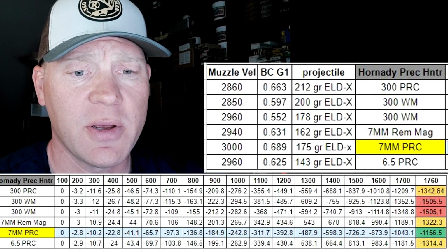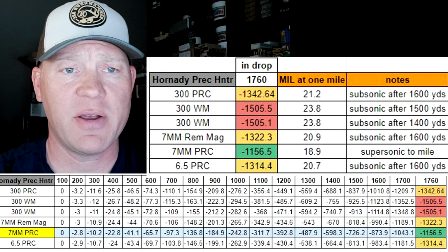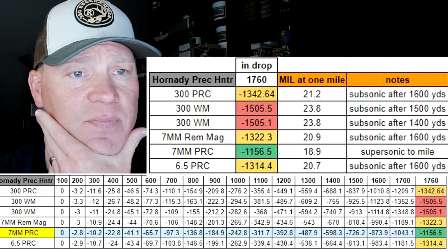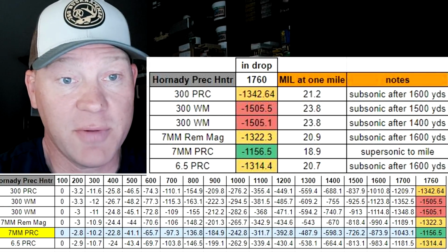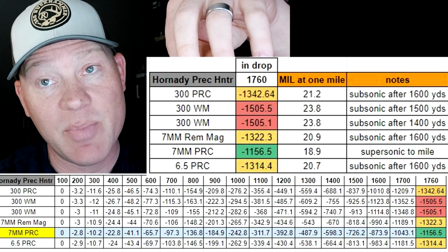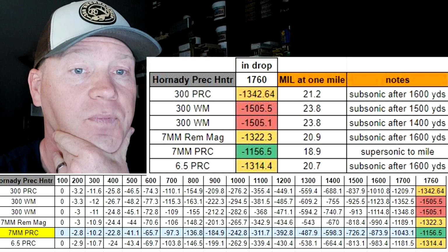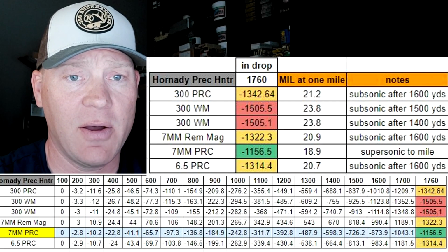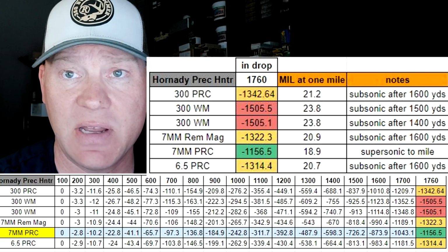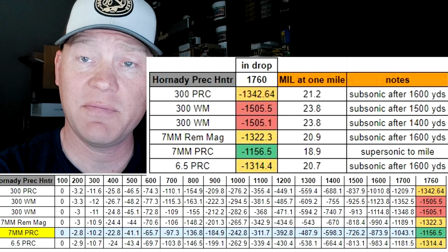Let's go over to the other chart where I show you the mils dial for all of these and the drop in inches. So there is the mil dial at 1 mile for the Precision Hunters. Just interesting information. Pretty cool. Green is good, red is bad. The best is the 7mm PRC. We're going to dial 18.9 mils for 1 mile if we're sighted in at 100, like these charts say. Also, everything on here is subsonic at 1 mile, except that 7mm PRC when we're talking about the Precision Hunter stuff. So, pretty interesting information.